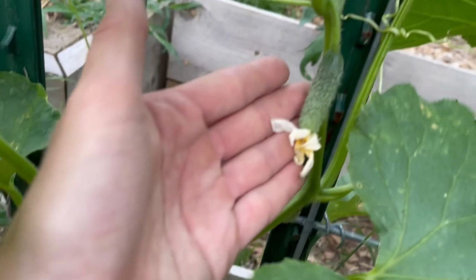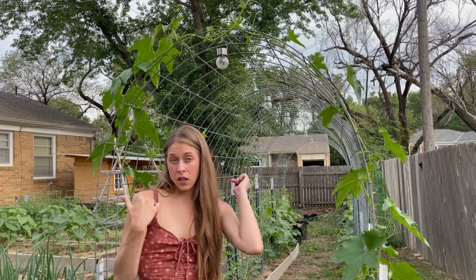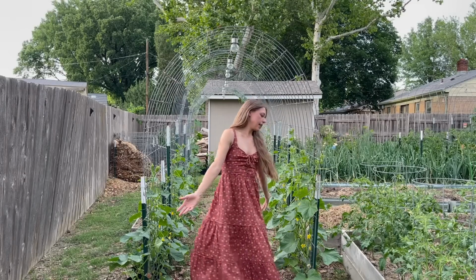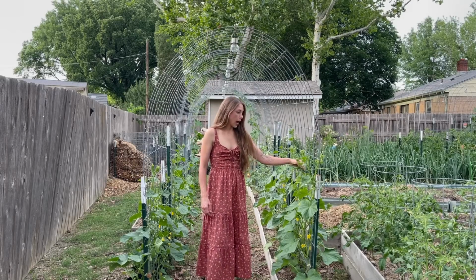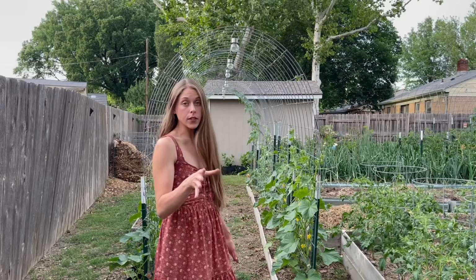I have little babies. I will probably have to harvest cucumbers next week. I'm about to be swimming in cucumbers. I'm going to have to pickle a lot. So yeah, here is the cucumbers. The cucumbers are doing just absolutely insane. They look so good. I'm going to be, again, swimming in cucumbers really soon. I have so many flowers. The bees are going absolutely crazy for these cucumbers.